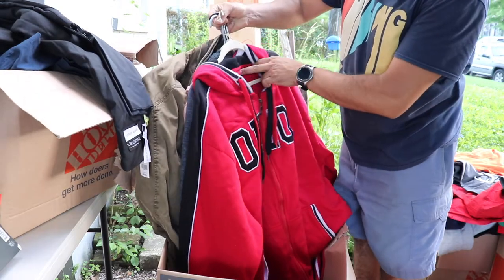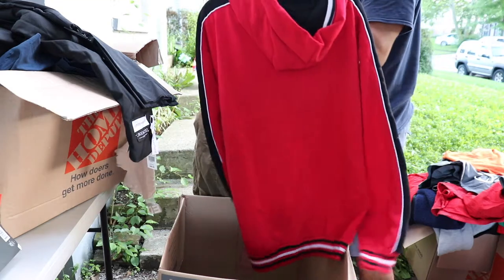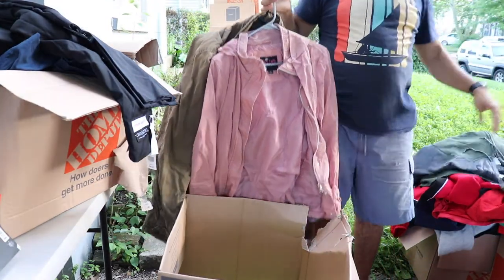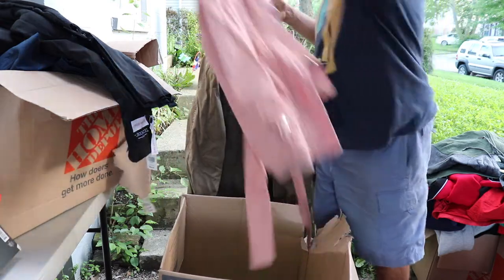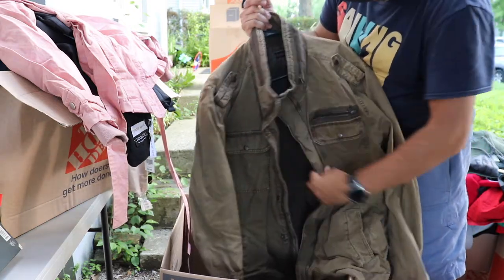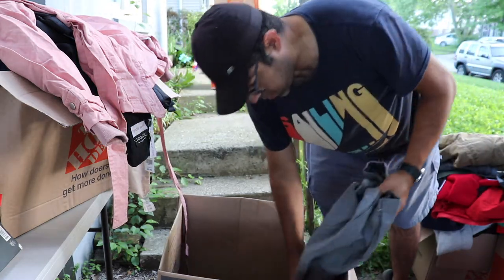Okay, look at this one. This is an Ohio. Looks like a Buckeye hoodie. I don't know if it has anything on the back, but looks good. This one, a hoodie, Faded Glory. Delilah or Delia. And this is a Levi jacket. It's not jeans, and I'm not sure if it's worn or just the style. Probably just a style. It has that old worn style.